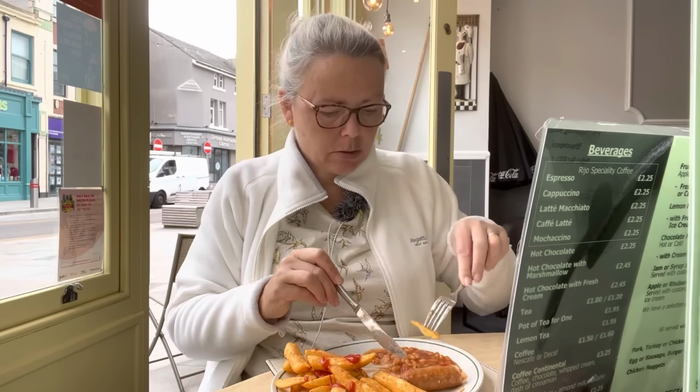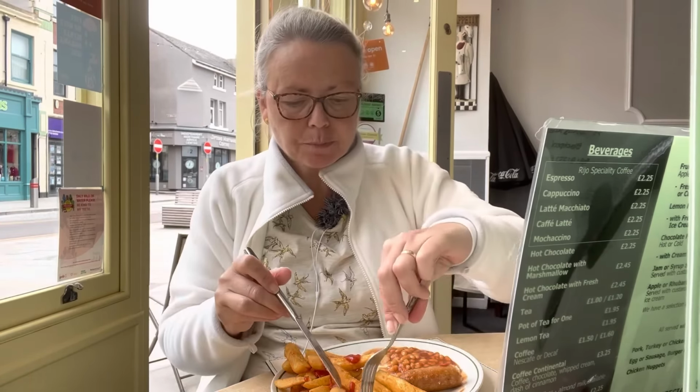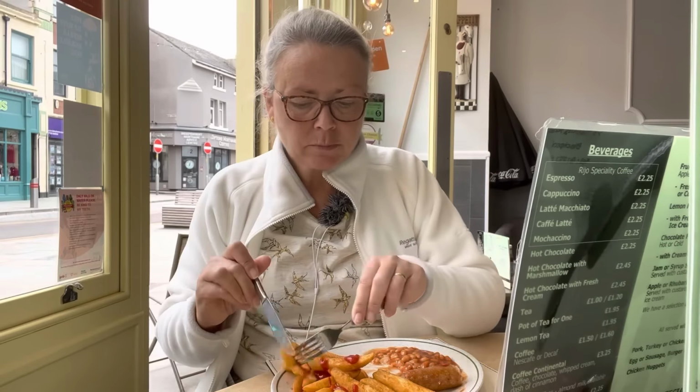And then for hot meals, there's giant Yorkshire puddings, ham, chips, egg and peas, sausage, egg and chips, sausage, chips and beans. So this is £5.95 that I've got. Excellent value.